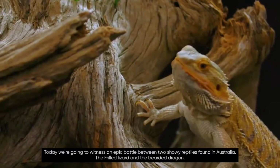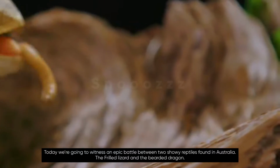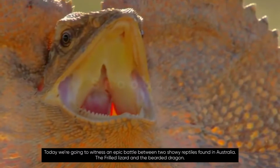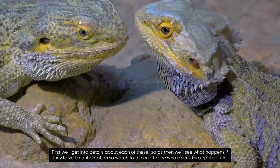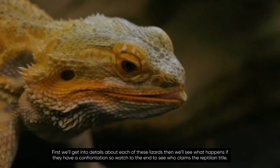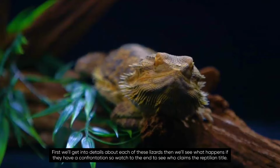Today we're going to witness an epic battle between two showy reptiles found in Australia, the frilled lizard and the bearded dragon. First, we'll get into details about each of these lizards, then we'll see what happens if they get into a confrontation. So watch to the end and see who claims the reptilian title.